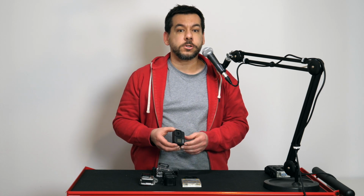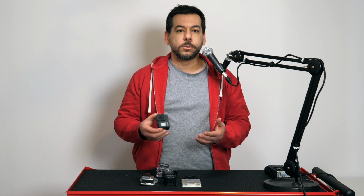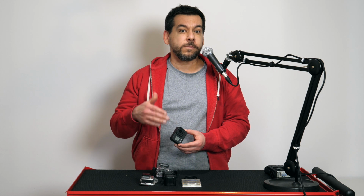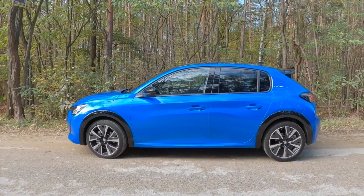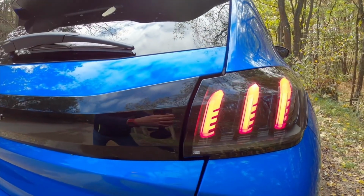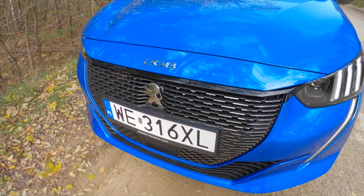Now I don't have to charge the GoPro every time I use it. I do it every 4 or 5 uses, mainly because I remember to do it, rather than because I have to do it. The sound is great as well, and I recorded a short first drive video of the Peugeot 208 using only the GoPro Hero 8. Static shots were handheld. Sound inside the car is from the built-in microphone. These days you can really do a lot with just one camera.